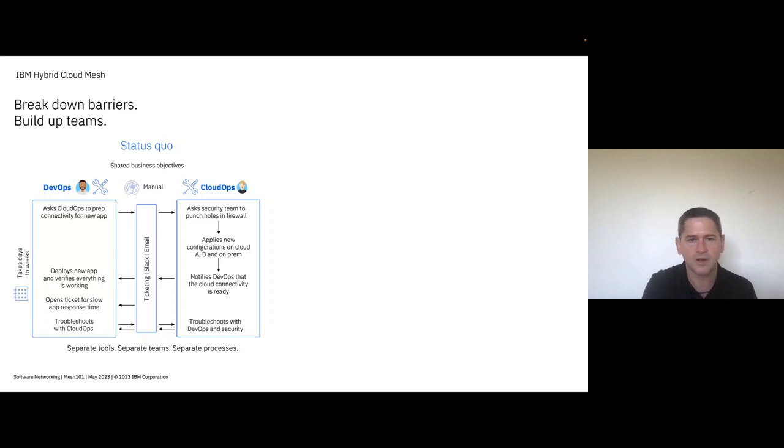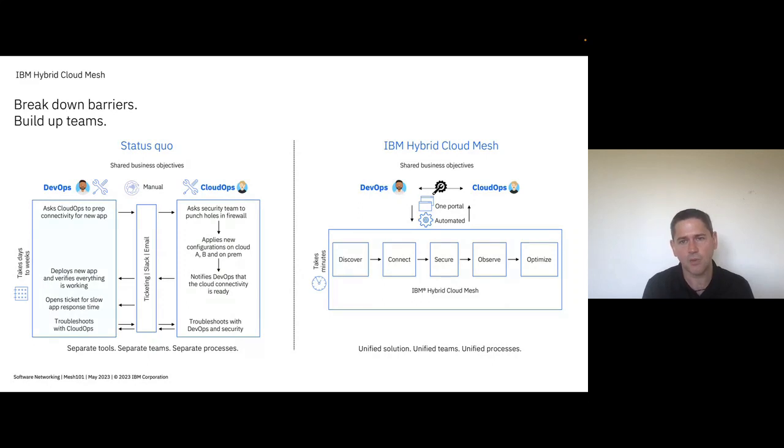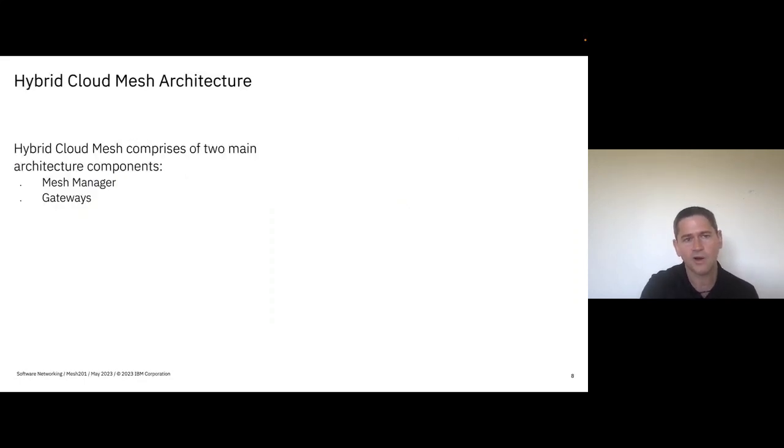While that poll is going out there, I'm going to talk to you a bit about how we see that working with IBM Hybrid Cloud Mesh and how this drives home that simple fact. So when you start talking about IBM Hybrid Cloud Mesh, we've got shared business objectives between the DevOps teams and the CloudOps teams, where they can all discover, connect, secure, observe, and optimize. Everybody's using that same platform, unified solution, unified team, and unified processes. All of it taking a matter of minutes. Looking at that from an operational enhancement, from weeks, if not months, down to minutes, that's a big thing.